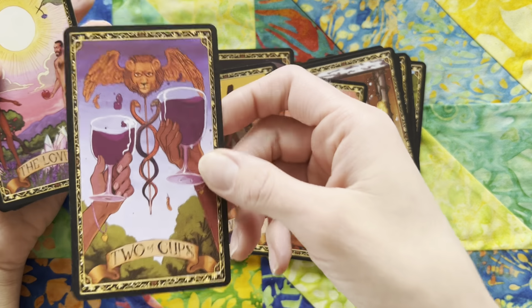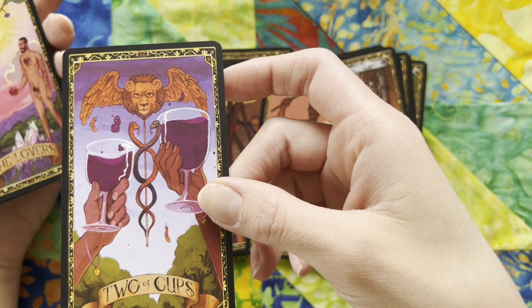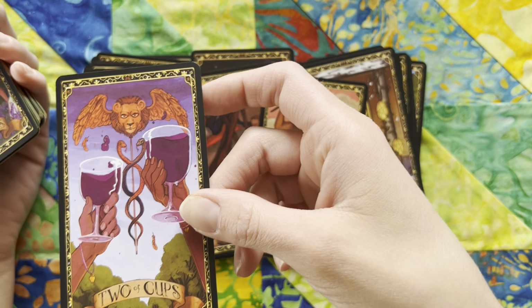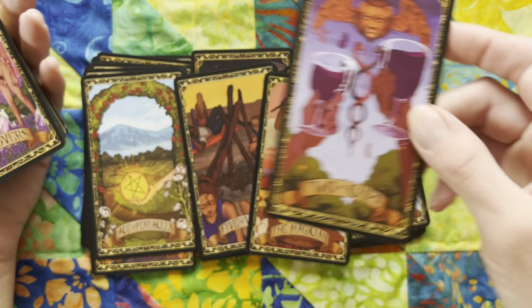So this is the card when I was like, damn, I love this deck. I put this deck down, I was putting my son to bed for a nap, and then I turned around and looked at it again. And I was like, oh my gosh, I love this deck. I love this card.